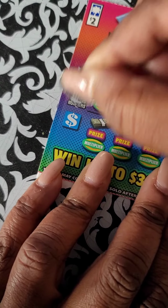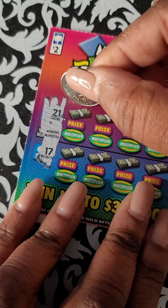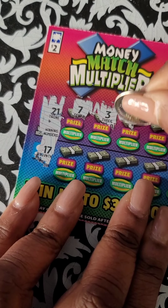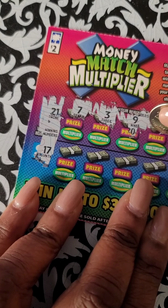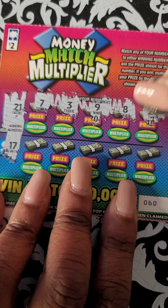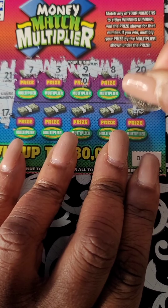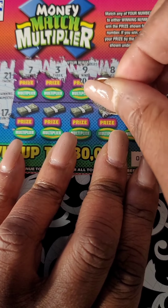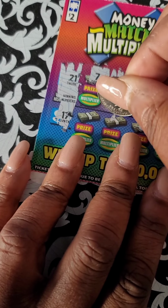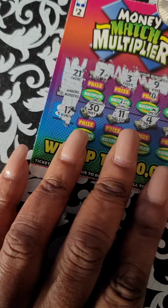First numbers. Twenty-one and 17. Let's see if we get any matches. Seven. Three. Nine. Eight. And 20. Wrong 20. Needed 21. It's a one off. 28, 29, 4, 11, and 30. Not a winner.